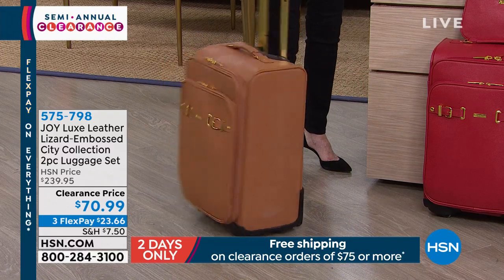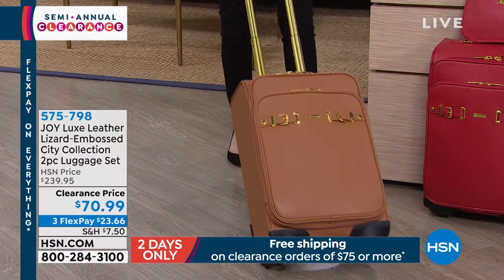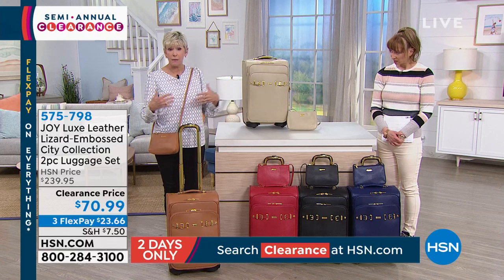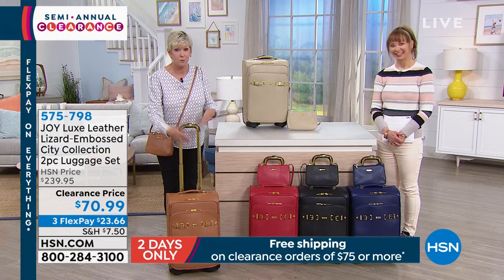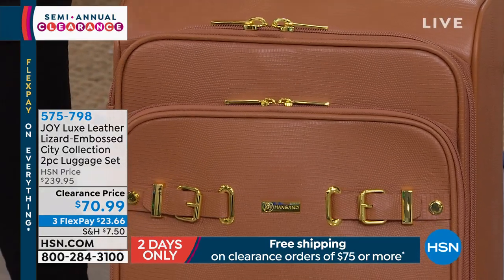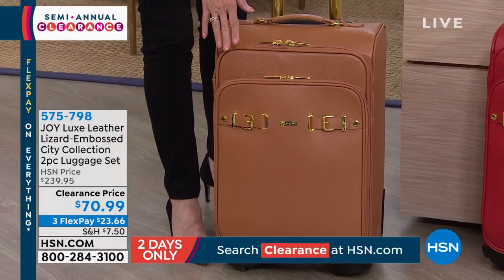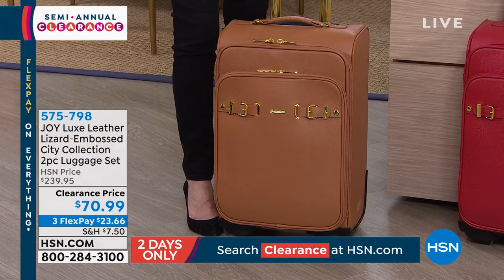Absolutely nice. Gorgeous gold tone hardware. Look at that jewelry. This is absolutely gorgeous. This was a collaboration of Joy and her daughter, Christy. If you saw Joy's movie, Joy's daughter was in the movie. Well, not Joy, she was portrayed by that adorable little girl, but she's a grown-up woman with a lot of style. I know. And that's all built into this beautiful bag. This is a leather bag. It's lightweight, so just because it's leather doesn't mean it's going to be heavy.